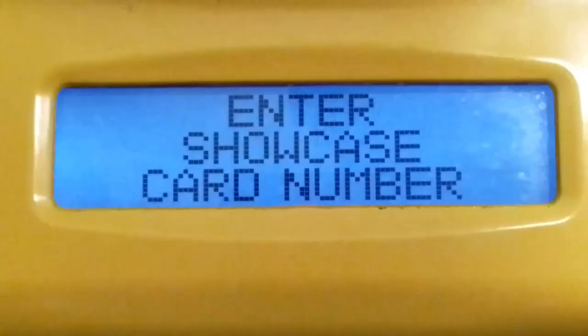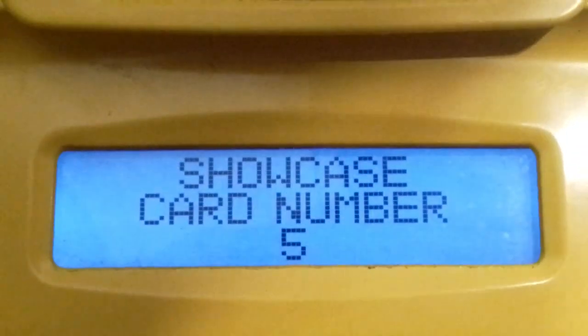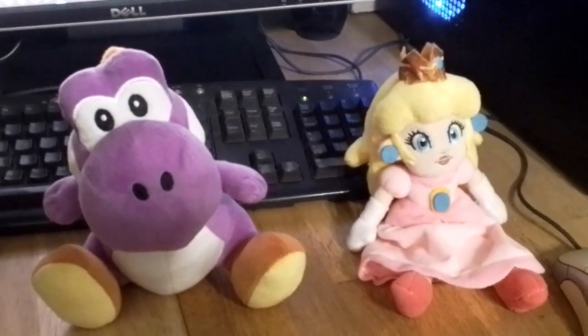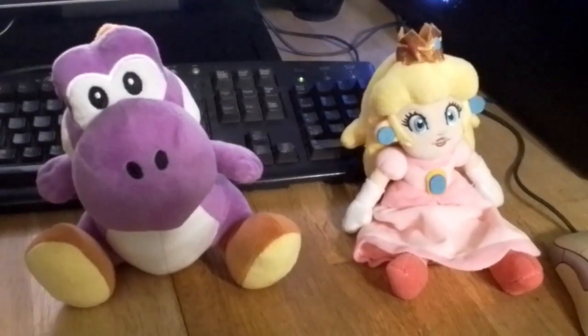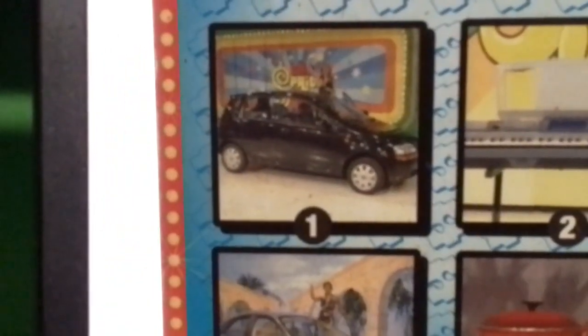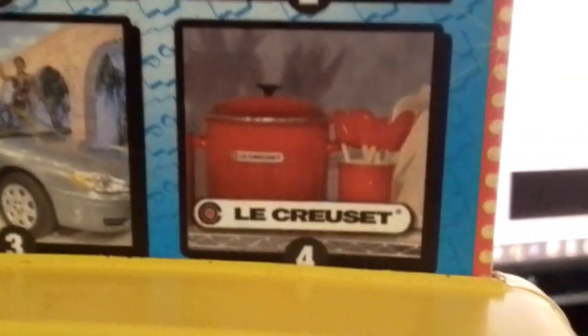And here's the last of the code for the showcase is 518. Alright, now let's see what we got. Here's the first showcase, number one. First is the following showcase. It's a Chevrolet Aveo car. The next showcase is a Yamaha keyboard. The next showcase is the Ford Taurus car. And finally, it's a Le Creuset cookware.